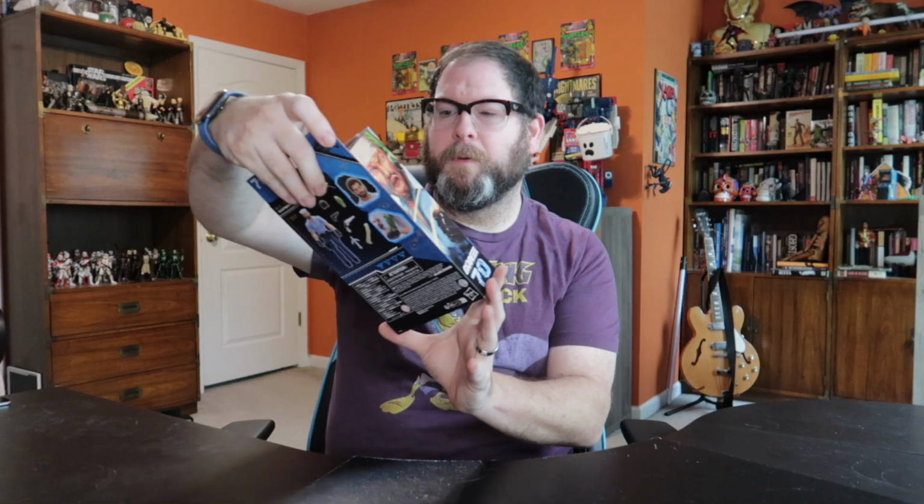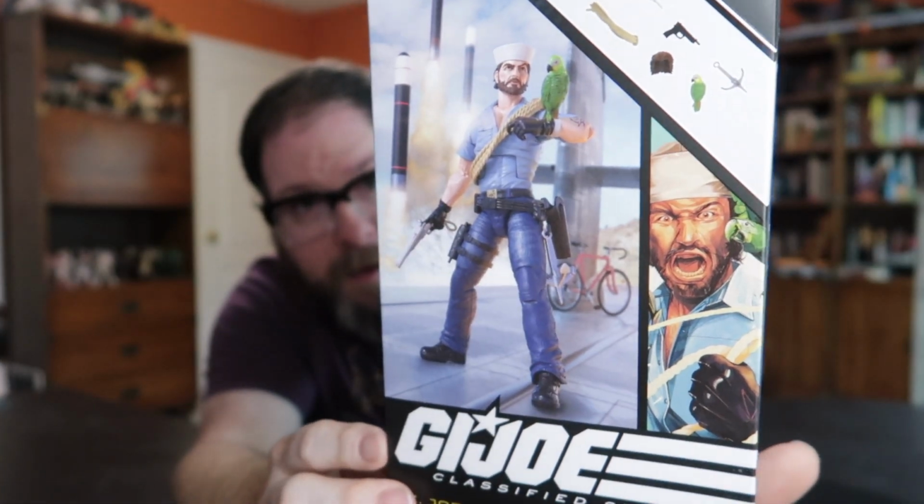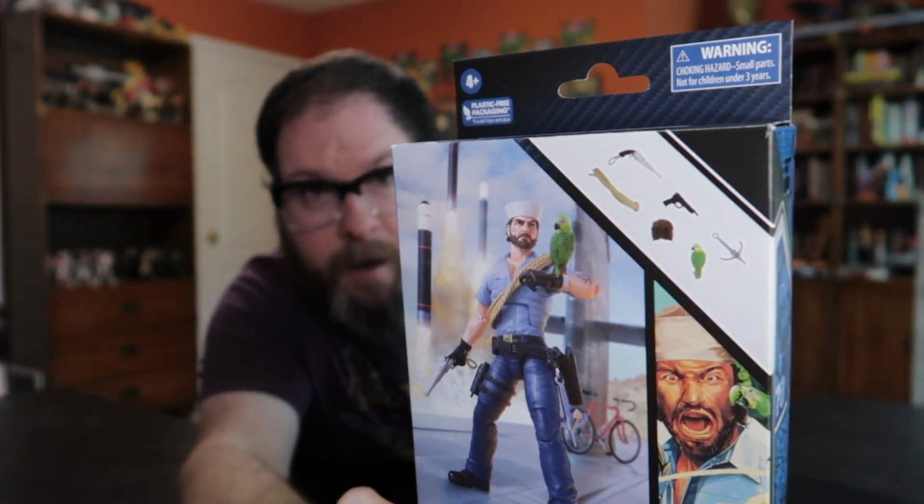Joe, and this is probably one of my favorite G.I. Joe characters, and I've been waiting and waiting and waiting for this guy to get released, but I was able to pick him up this week. I picked up a Shipwreck, and man, he looks awesome. I've already opened this guy up. He's actually back over here by the Fortress Maximus, but I picked him up a few days ago.